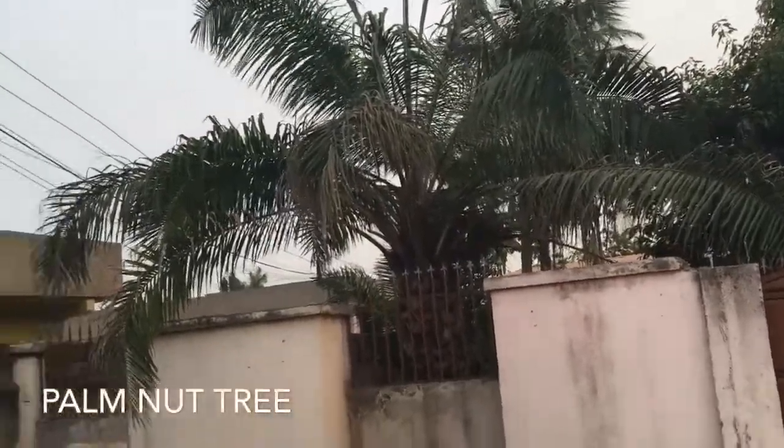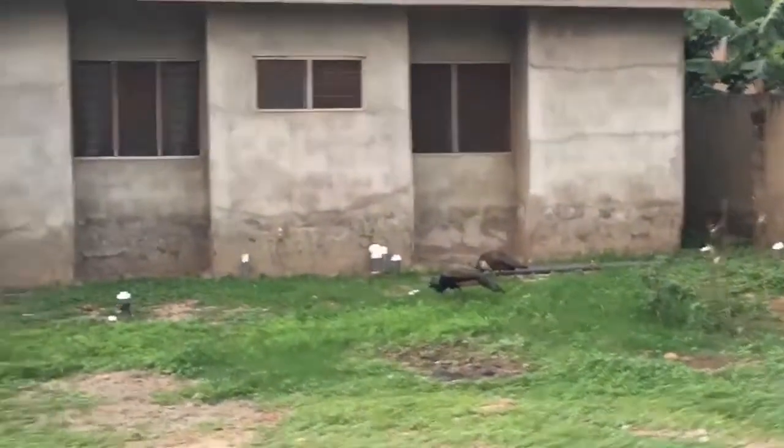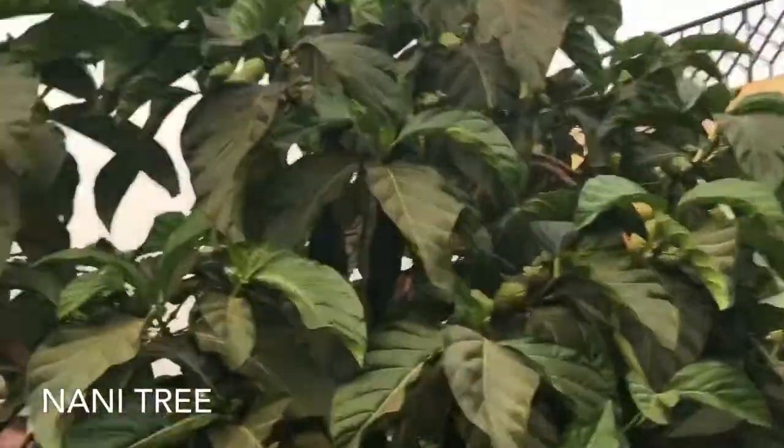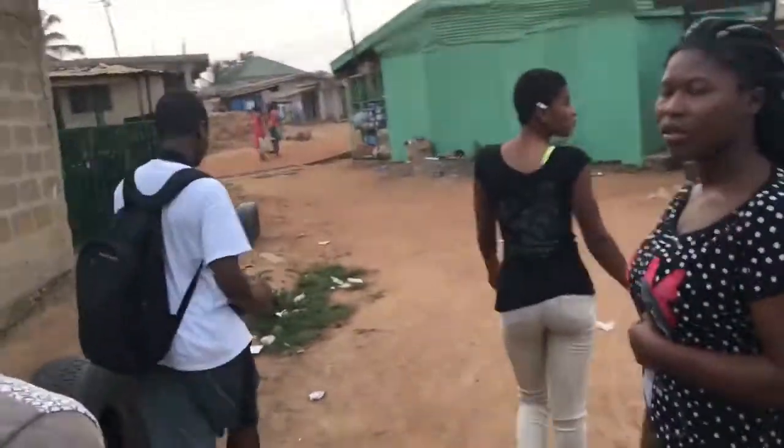This is a palm nut tree. Yeah. We got some peacocks over here. It's pretty cool. Look at the peacock. Let's go, Noni. Yeah. What a Noni. So it's a medicine fruit.